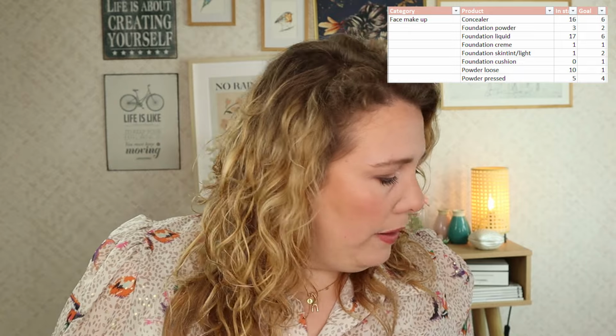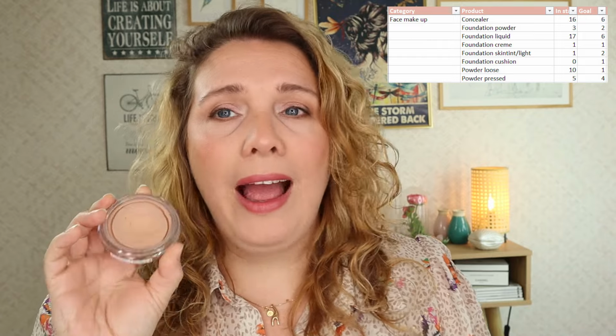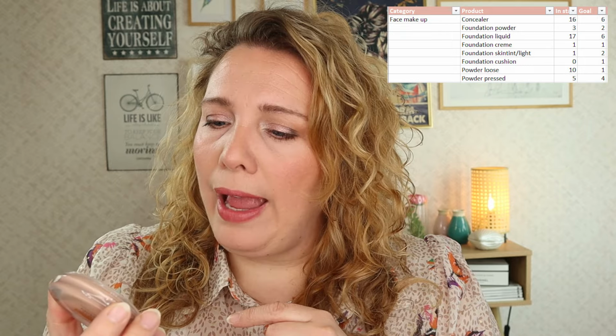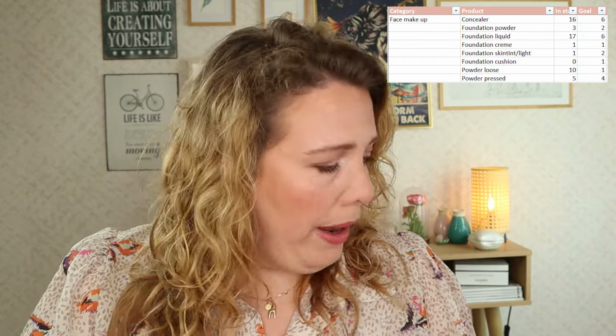Then for a cream foundation, and with a cream foundation I mean something like this. This is a cream foundation. This is the Miracle Touch Cream to Liquid Foundation from Max Factor. I love this. This one is a little bit dirty and it dried out a little bit because I neglected it basically. I bought this because I wanted to try a lot of the Max Factor foundations, but I fell in love with this one and I bought it back up. Because I feel like it's a little bit gross, but it's so nice.